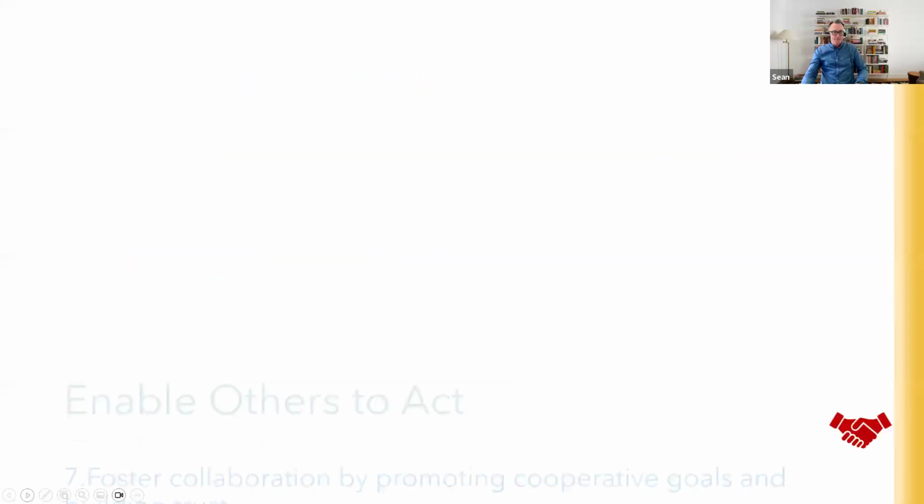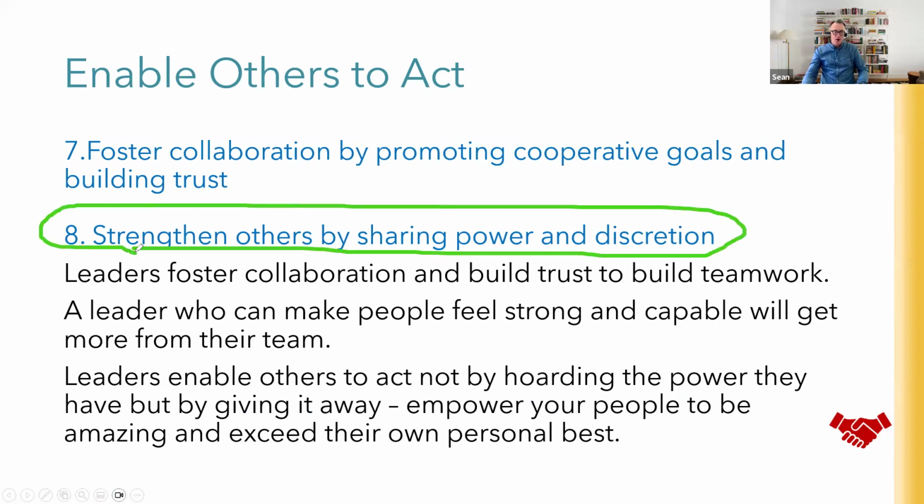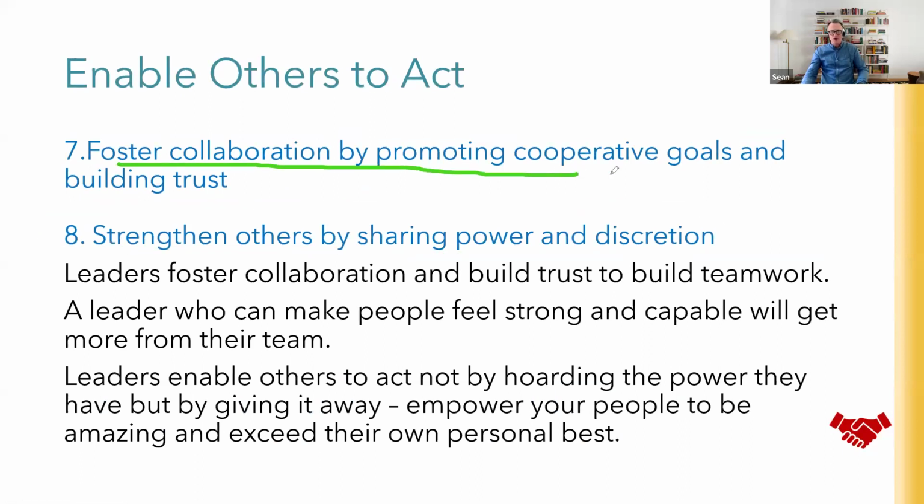The fourth one from Kouzes and Posner is enable others to act. Because one of your jobs as a leader is, in fact, to strengthen others by sharing power and discretion, to help them become their best as well, to delegate, to trust, to foster collaboration by promoting cooperative goals and building trust. You are there to help others to act, and this is the part of the servant leader.